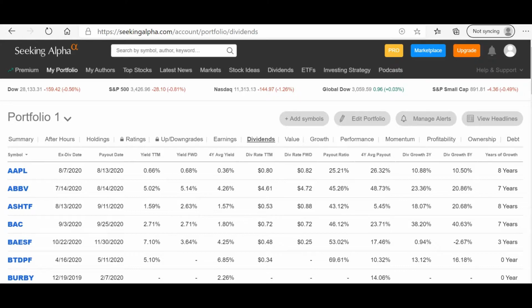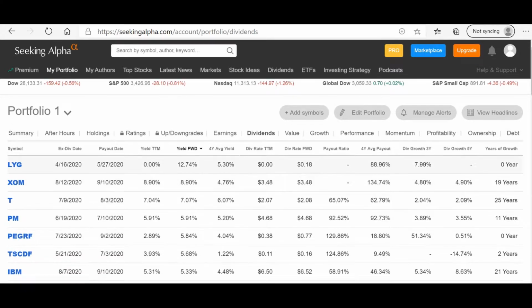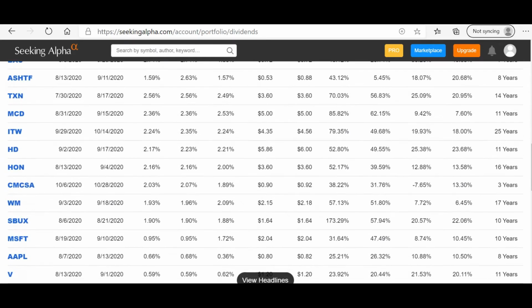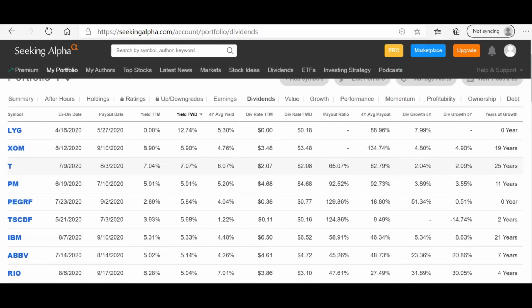Here you can see quite a few different metrics. First of all, what we'll look at is the yield, which is displayed here. If we just sort these yields out, it puts it in order from highest to lowest. Note that there isn't information for some of the UK stocks on here, and you may need to source it elsewhere.